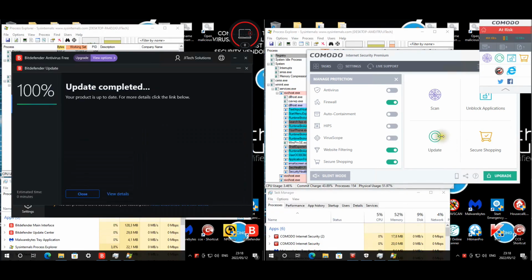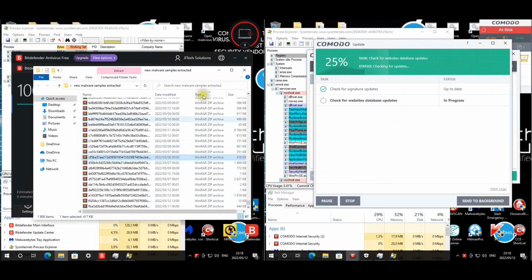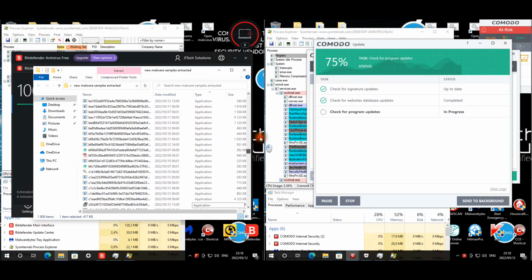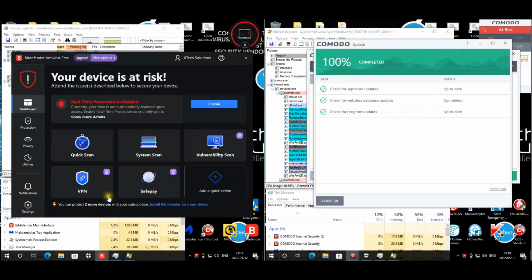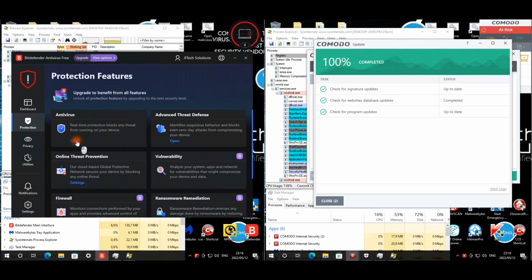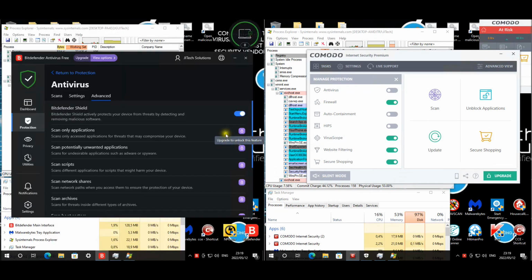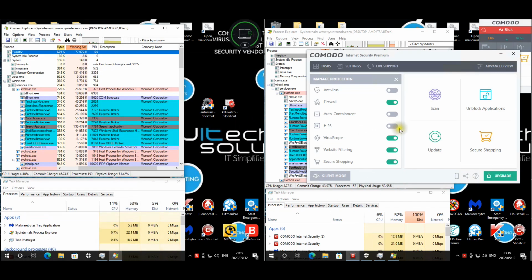Okay guys, now that all the malware has been executed, Bitdefender did do an update. Let's just make sure that Comodo is up to date. For the sample count, we have 1908. As you can see, zip files, PowerShell, VB scripts, Excel documents, Word documents, and application files. Okay, just waiting for Comodo to finish. Comodo is also up to date, so let's get the protection going. Okay, Bitdefender is now fully protected. Let's just close that and get Comodo's protection going.